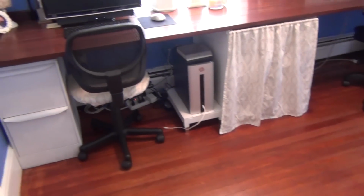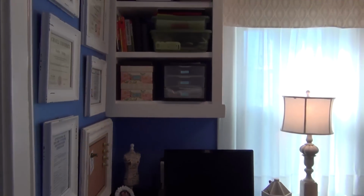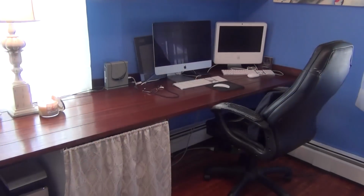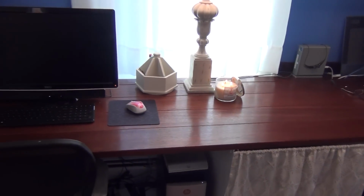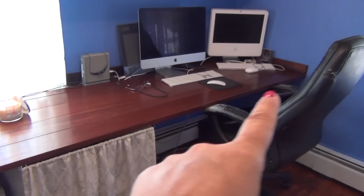Okay, so here we go. This is the after tour. When you come in the office, if you remember, I removed all the carpet and we did the floor. And when I open the door, this is basically what you see. Again, I'm sorry if it's backlit. This is the counter that I put together with mahogany wood. It's 5 boards, 1 length of wood.